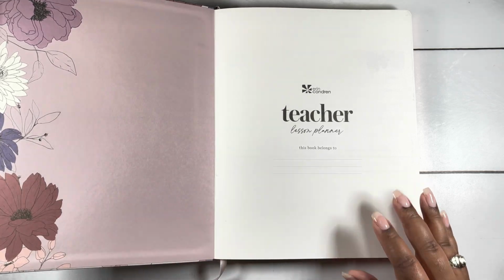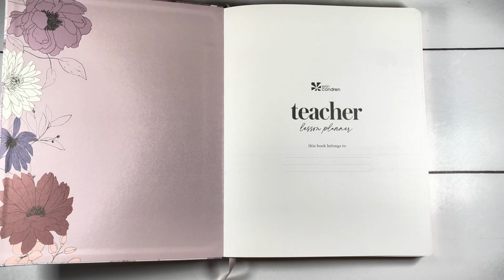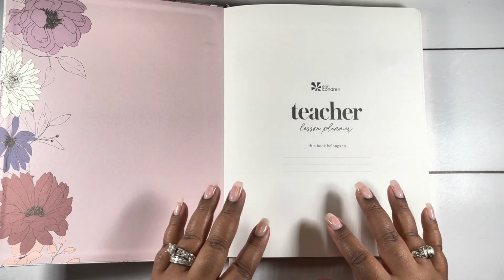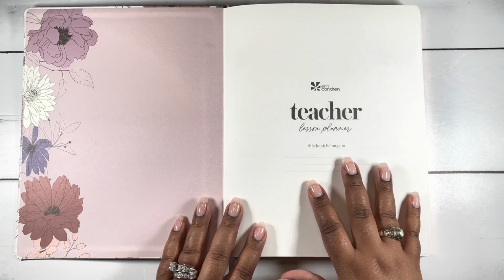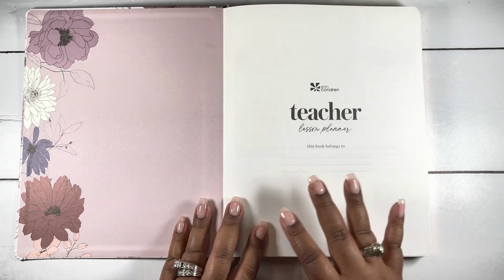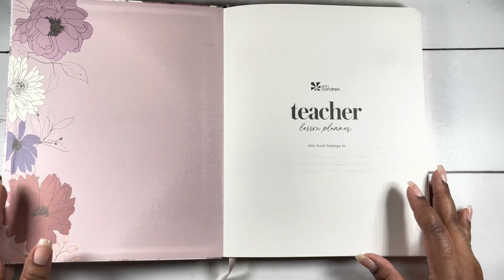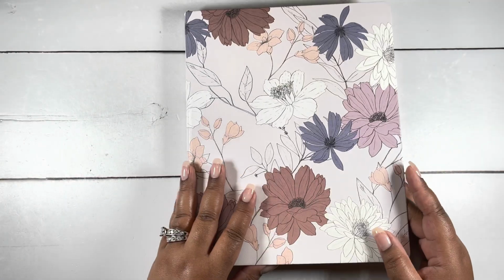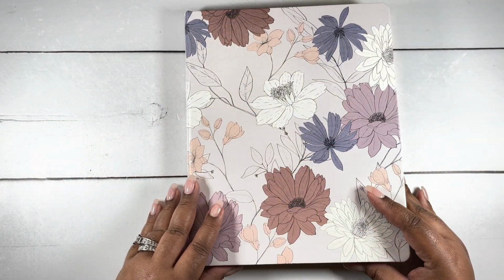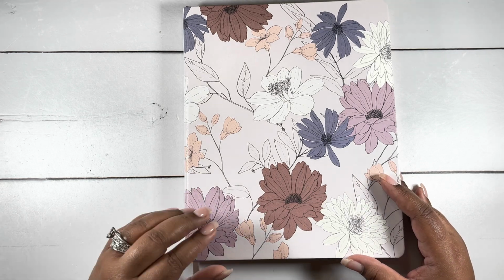So this is like my first time seeing a colorful teacher lesson planner. I believe last year I was sent the regular focused version, and the focused version was just clean cut, black and white, no color. And so this year I was sent the soft bound In Bloom. And when I tell you, I was not a big fan of this design. And this design in person is gorgeous.